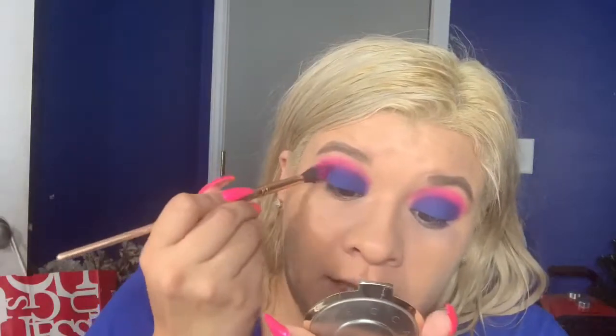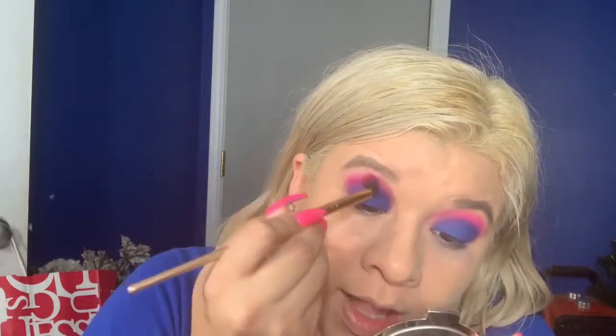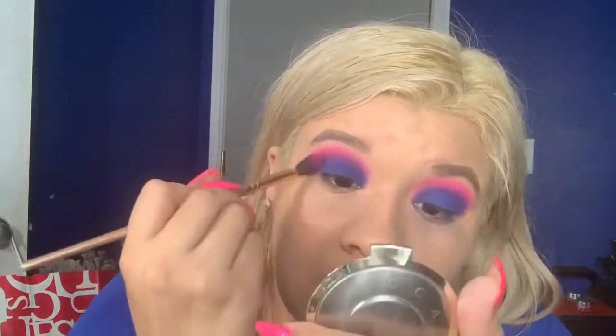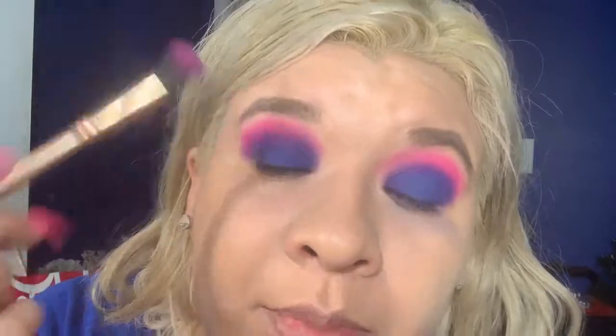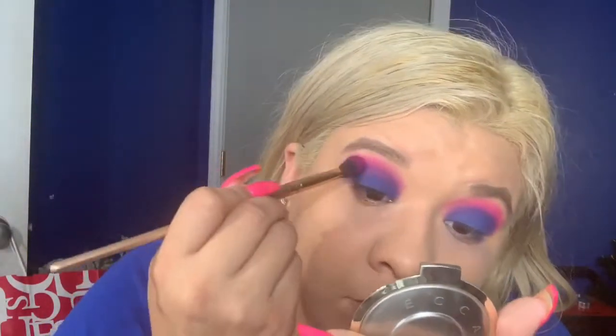I did not pick up any more product, and I'm just going to blend this out, dragging the blue and the pink and mixing it up and just going above it. So you're gonna see how I'm getting that little pinkish vibe to it, and that is basically what I'm doing. I have a different highlight that I'm using, and I'm gonna do the liner and all that stuff. But let me go ahead and bronze and do all that, and we'll come back to these.